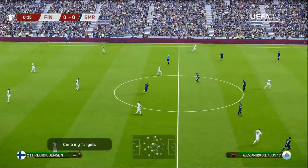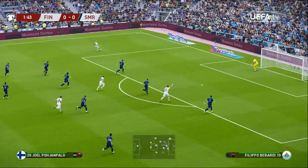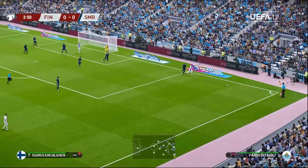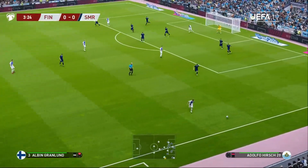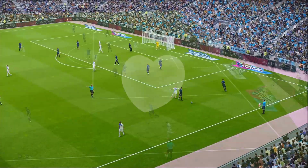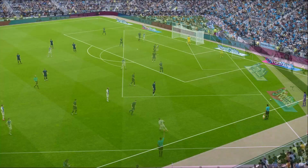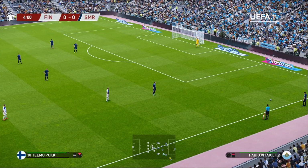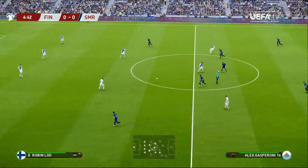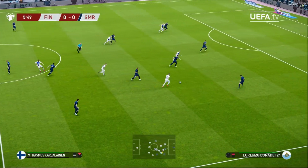So off we go then. He's got options out wide. Gets into some space. And the assistant referee rightly gives him offside. It's been intercepted, and that will come to nothing.